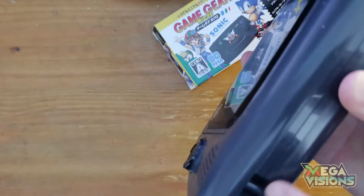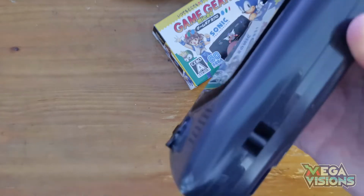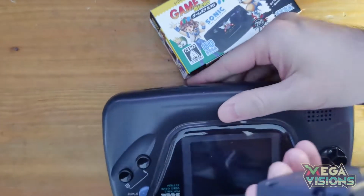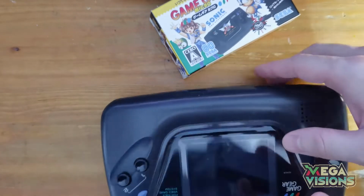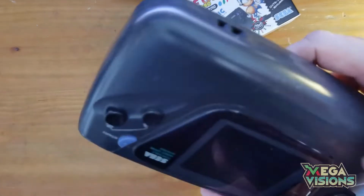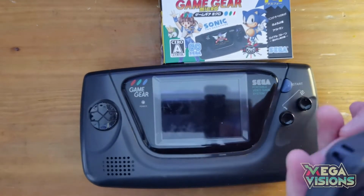The carry bits to put on a strap are in a different position on this. The Game Gear Micro has it in just one corner, so you could make it into a key ring, whereas on the original one it's a bigger strap. I don't actually have a strap for that though. So there you go, those are the differences.